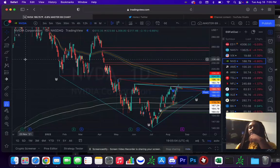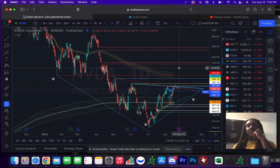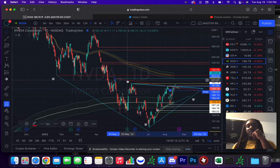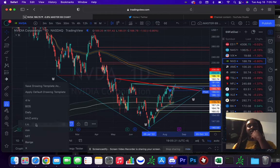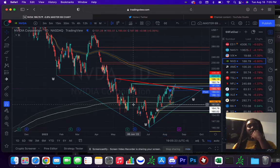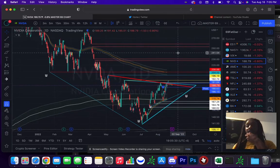I wanted to do, I might have already done NVIDIA, but let's just do an update on it. So what we're looking at here is just a triangle, right? Let's make some of the triangle thicker just so we can see what we're talking about here. Basically, NVIDIA has been consolidating within this area, and all we care about is it breaking out.